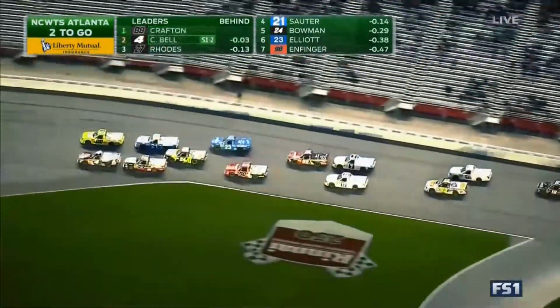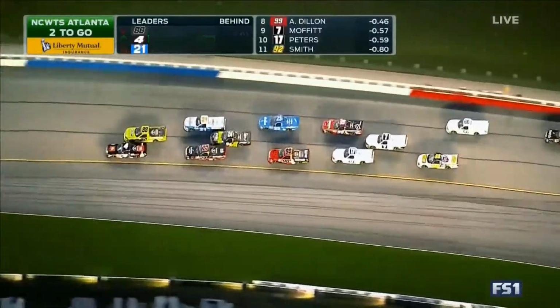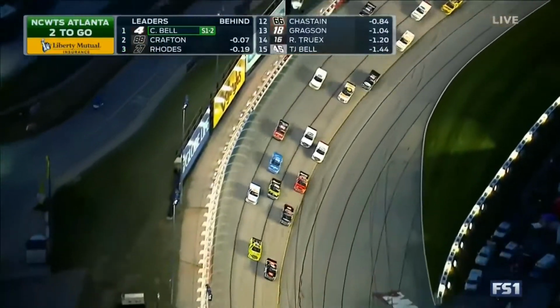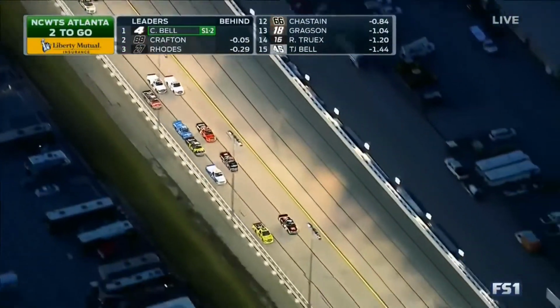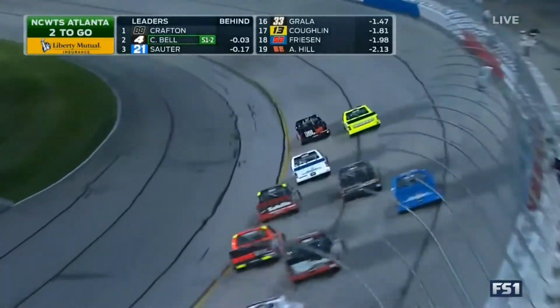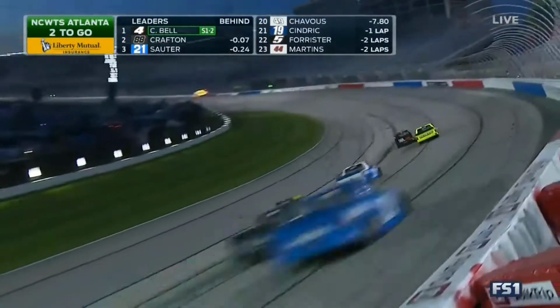That's as good a restart as we've seen from the outside. How about Alex Bowman making it 3 wide, trying to get into the middle? Is Christopher going to be able to clear Crafton? He's not able to clear him. Crafton did a perfect job. Whether he beat Christopher Bell to the start-finish line or not, I'm not sure, but he did a great job of laying back on Christopher Bell. Had his nose halfway back on the door of the 4 truck.